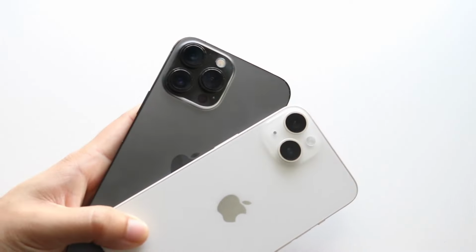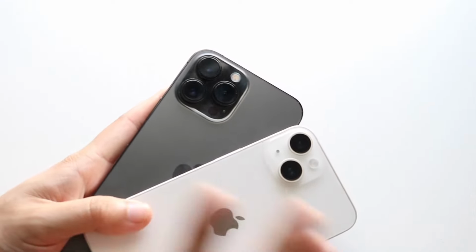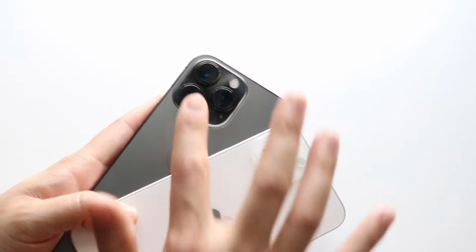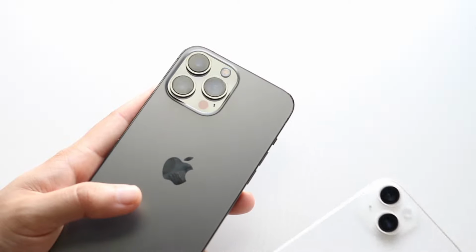Now another massive difference between these two phones is actually with the cameras. The 13 Pro Max with that triple camera setup is very, very good. Still probably one of the best cameras out. The 14 has a dual camera setup, wide and ultra wide. You're getting that additional telephoto lens on the back of the iPhone 13 Pro Max and that LiDAR sensor. You're getting 4K at 60 on the front and the back of both of these, which is really nice.